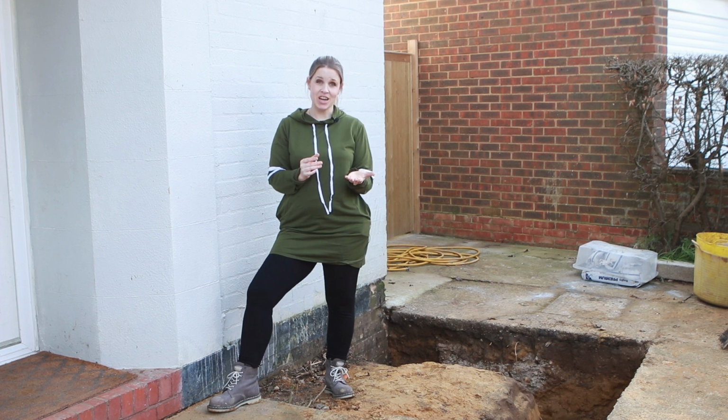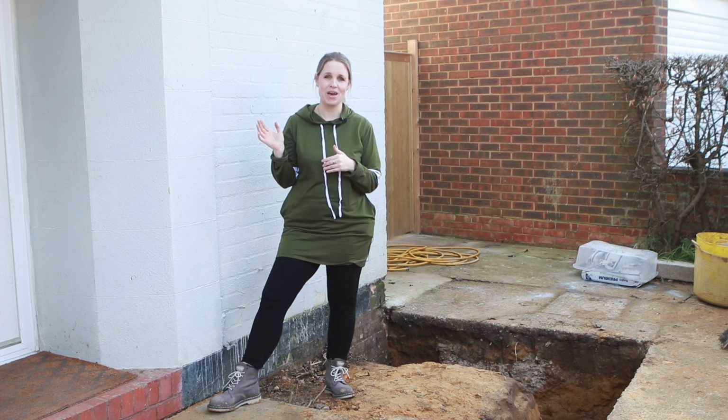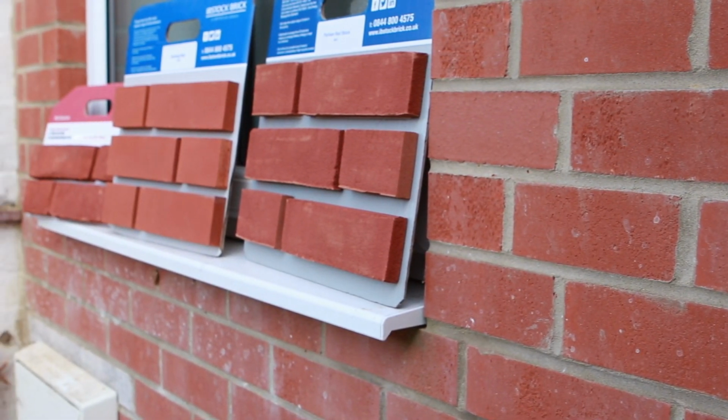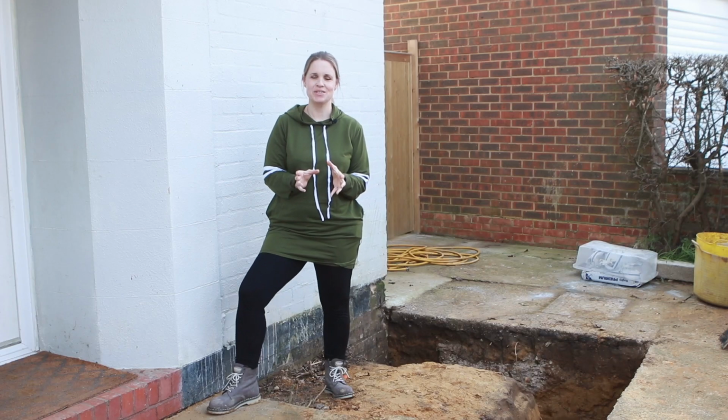So that was a challenge in itself, because it was some time since we built that and we've had to go out and find the same bricks, which I think we've finally done. We got a few samples and matched them up. We found something that's certainly close enough.